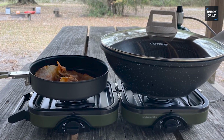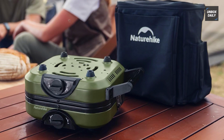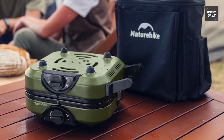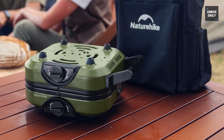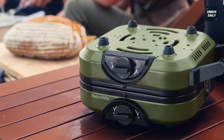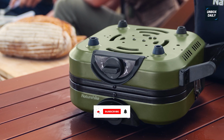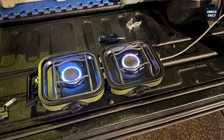Its folding frame design and included durable carry bag make it highly portable and space-saving, perfect for hikers, car campers, and van lifers. It's also ETL certified, meaning it's passed stringent safety standards, a huge plus when cooking far from home. This stove is ideal for minimalists who want strong performance in a slim, lightweight form.